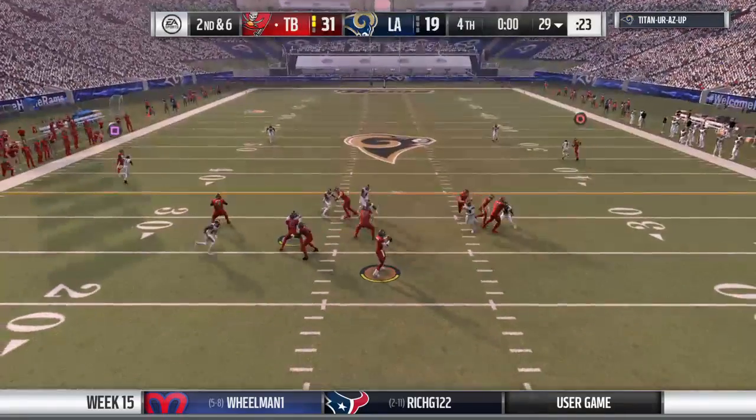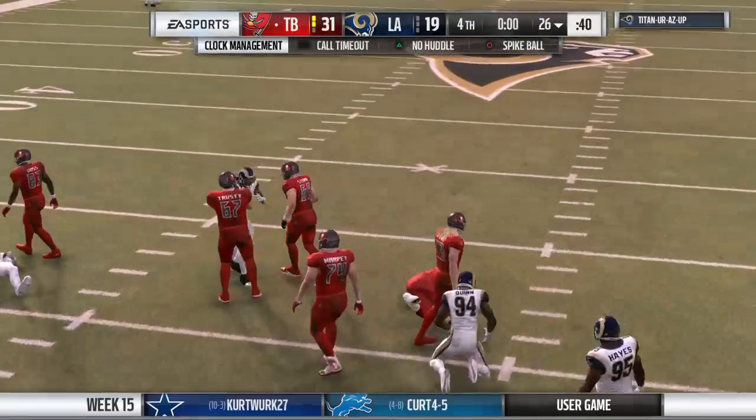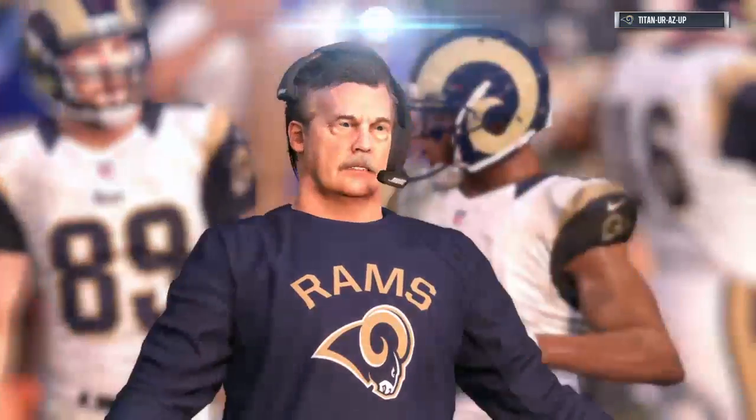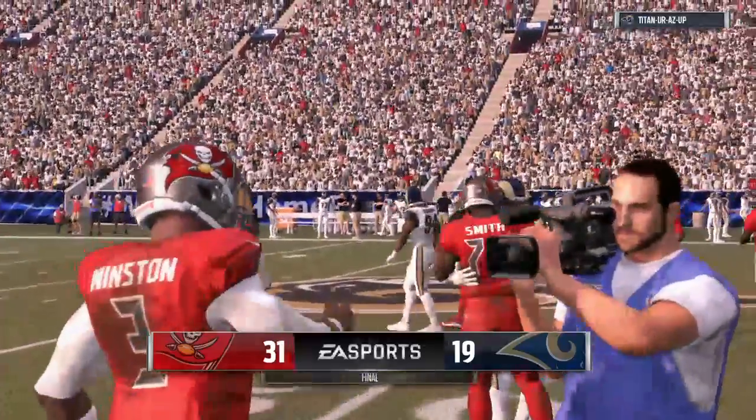Winston here to throw. And fights him off. And he can't get rid of it. He's taken down. A lot of scoring. There's no doubt about that in this one, Charles. Points, they were not at a premium. They were pretty easy to come by.